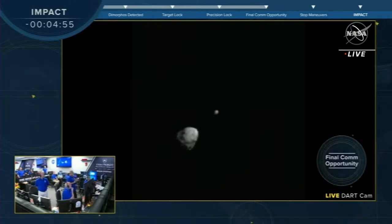The team is simply watching that data stream in just like we are. Also remember, there is a 38 second lag for the data to travel to Earth, and also an additional few more seconds for image processing. It's important to note that.